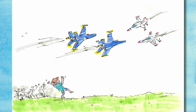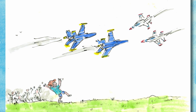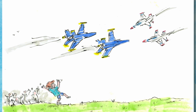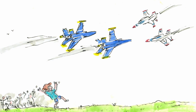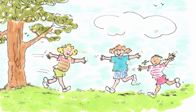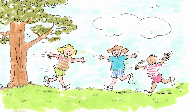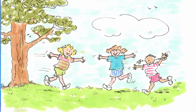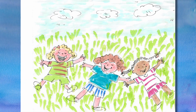Millie said, "What did they do?" "Well," said Ruth, "2 planes went speeding right at each other. I thought they were going to crash, but they flew right past each other and then turned around." "Let's try it," said Millie. The 3 friends ran out to the field with their arms outstretched like wings. Then they ran away from each other and then ran as fast as they could straight towards each other, just missing a crash at the last minute. Then they fell on the ground laughing.